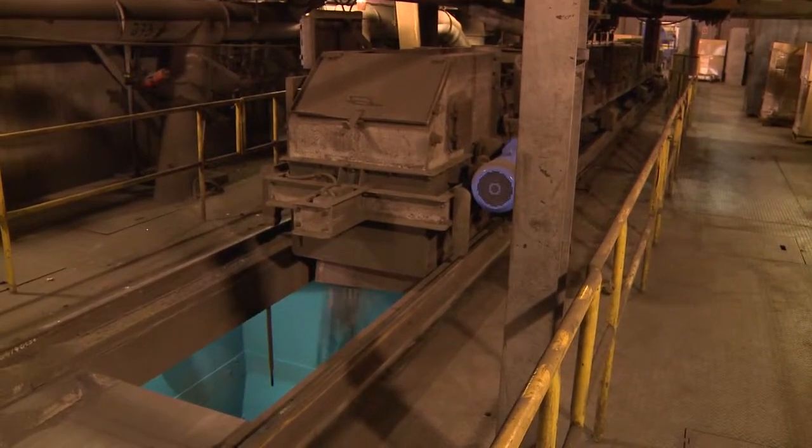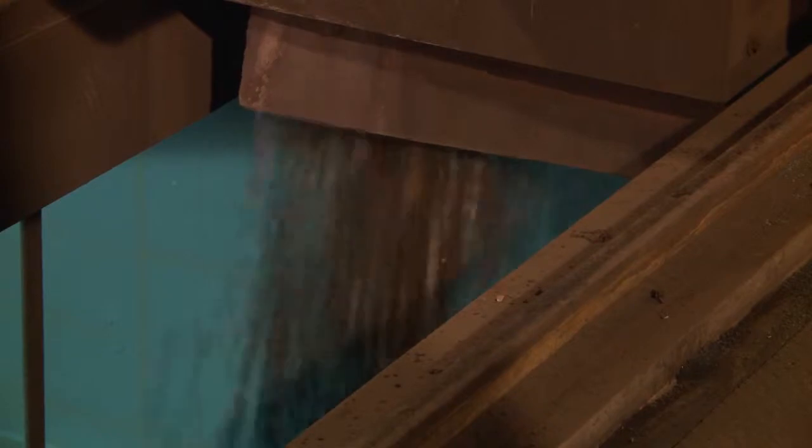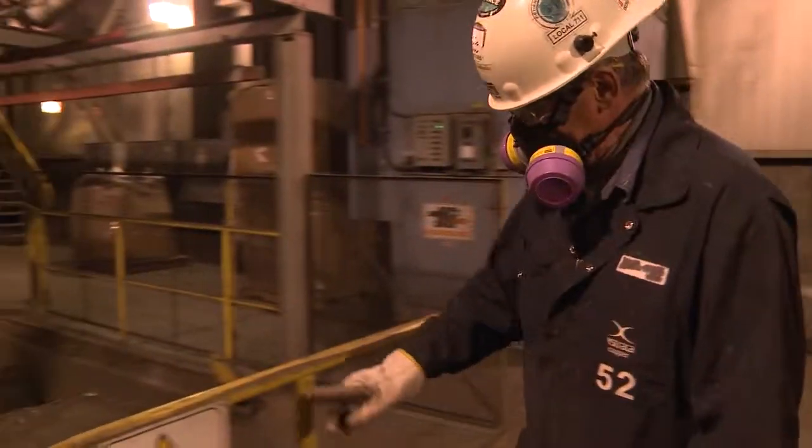Who must perform the lockout procedure? Anyone who may be present in a machine's hazard zone.